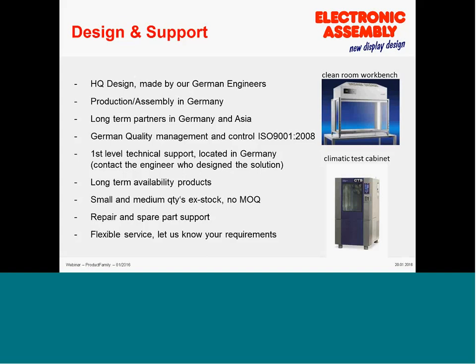We are offering first level technical support. That means if you have any questions about our product, questions about how to use our product, questions about which will be the best solution for your application, you can send us an email, and the engineer who made the design of the display can answer you the questions directly, or you can also give us a call and you can discuss your issues directly with our engineers, with me as the technical salesperson. However you want. It's really easy for you to get information.